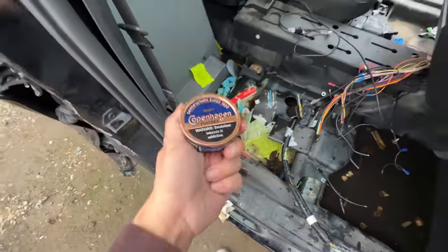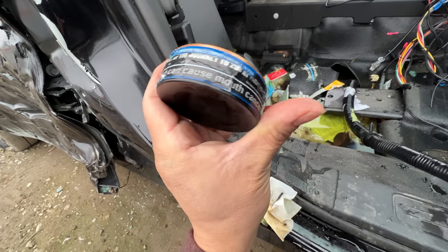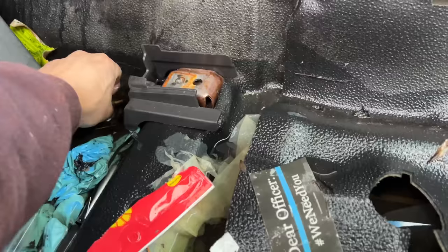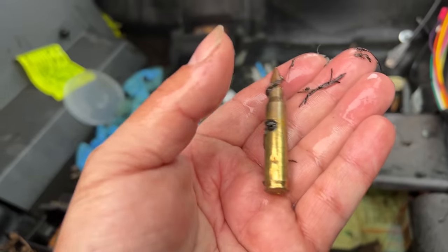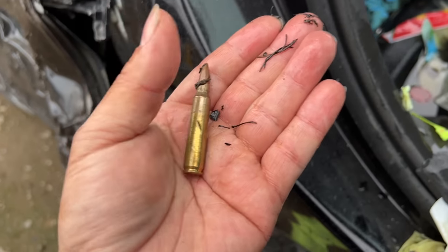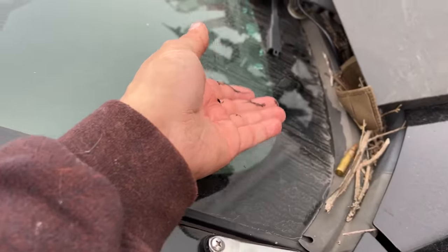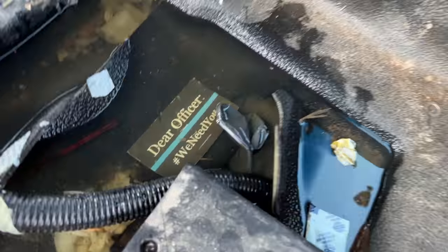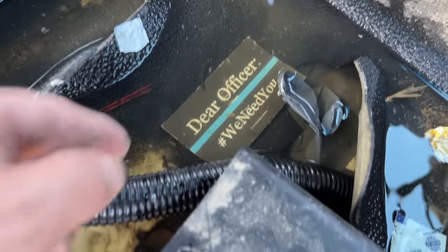Copenhagen pouches. See, look, it's written right there. Can cause mouth cancer. You don't want that. Parking on public, $45. Where are you supposed to park at? Look at this. 223 round. I have to build a collection here soon. I think all of this classifies as water damage because it's everywhere. Dear officer, we need you.